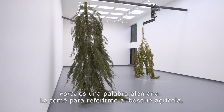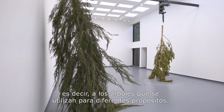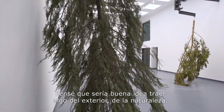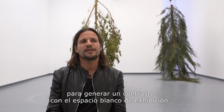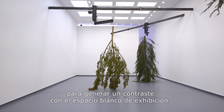Forest, it's a German title. It means like an agricultural forest, like trees to be used for production. And I thought it's nice to bring something from the outside, from the nature, to make a contrast to the White Cube exhibition space.